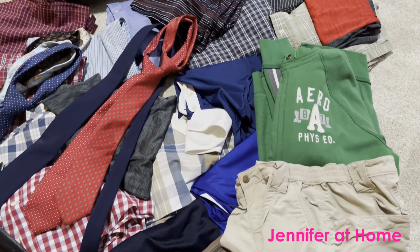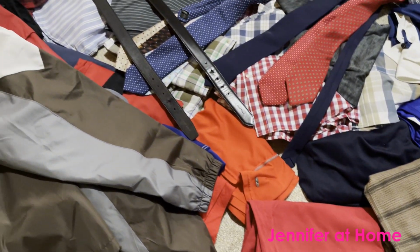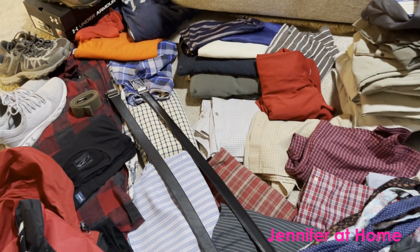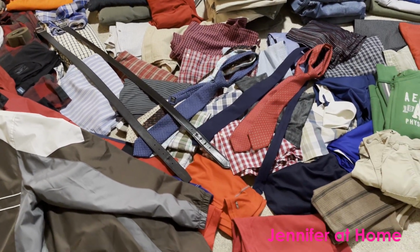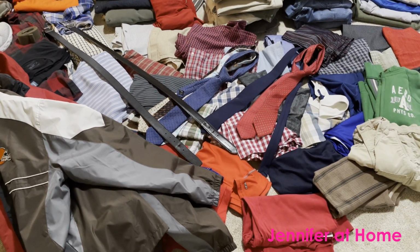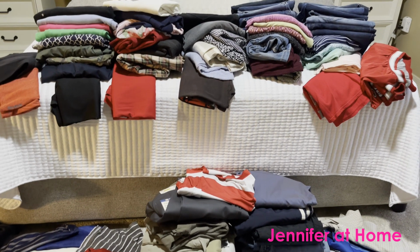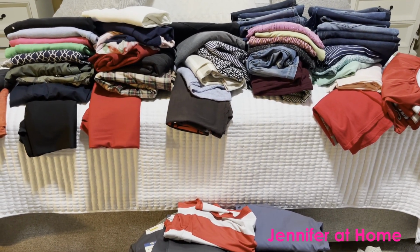Neckties, jackets, and there's a couple more jackets, some shorts, exercise shirts, dress shirts. So many things. I can't even believe we had this much excess in our closet. It feels so good to have all of this done and all of this pulled out of the closet. I'm so excited to package all of these things up so that we can get these donated later this evening.